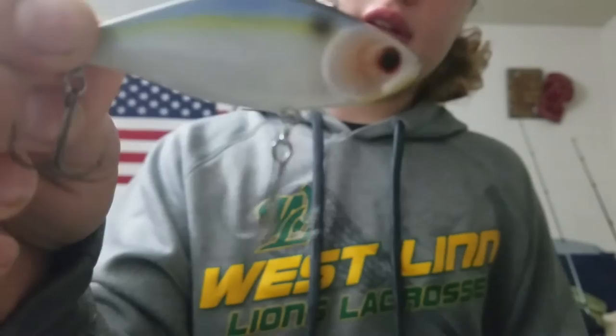I want you guys to guess how much this bait costs right now. I'm going to tell you. $16, folks. $15.99. But I can kind of see why. I would never buy a $16 lure unless I was buying saltwater stuff for trolling or something. I'd never buy a lure for bass.